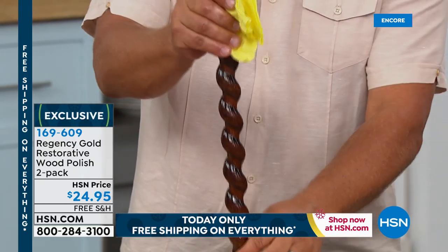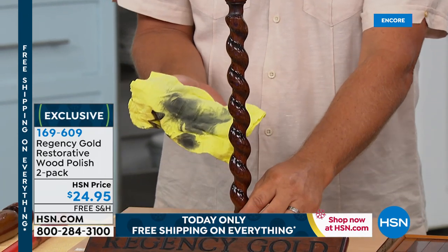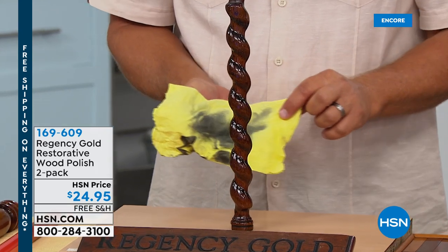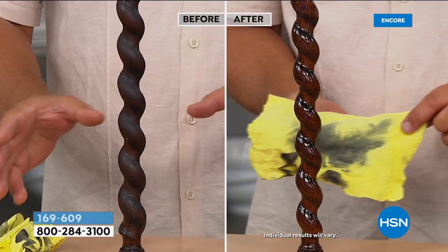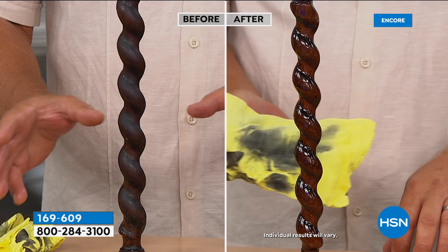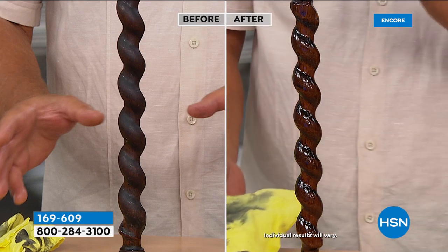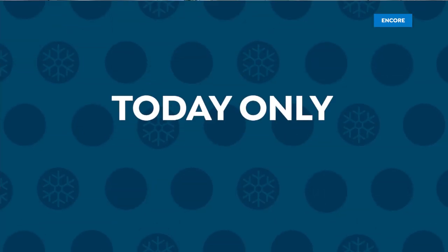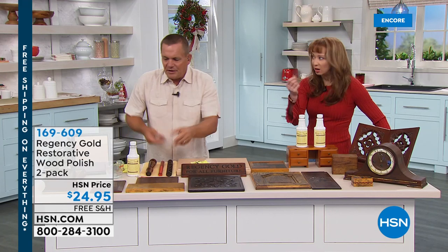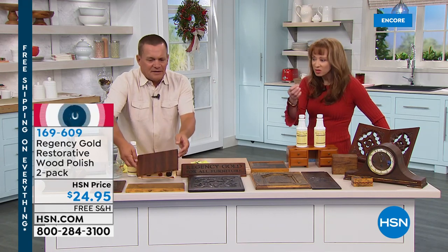But look at the difference this makes in just a matter of seconds. We're going to put these side by side so you can see it. The difference with Regency Gold literally is, I mean, you'll see it right before your eyes. Boy, I hope you try it, because there is nothing else like it in the world. And you have to remember, it is kind of a buy one, get one. So, John, that's the same cloth. So you went from one. You don't have to change anything. Right, a little bit goes a long way.